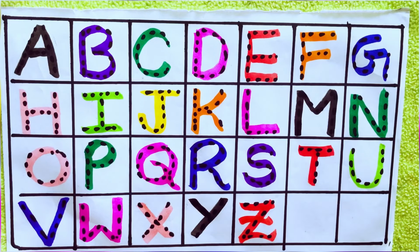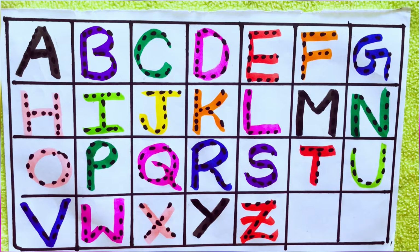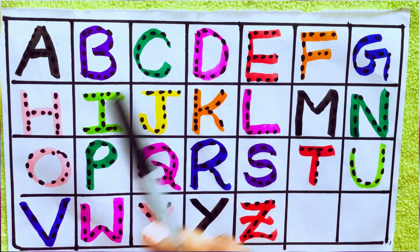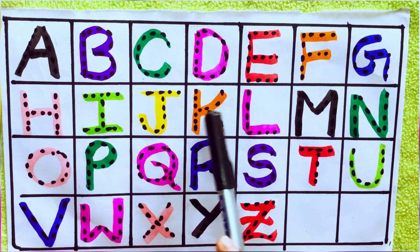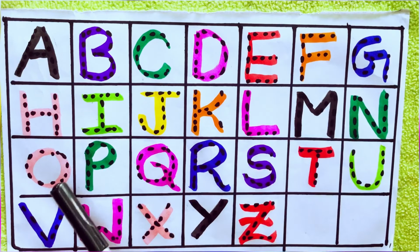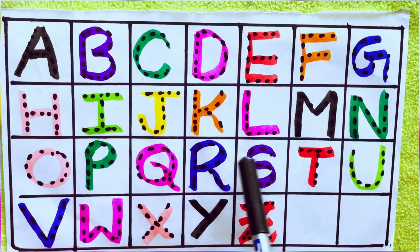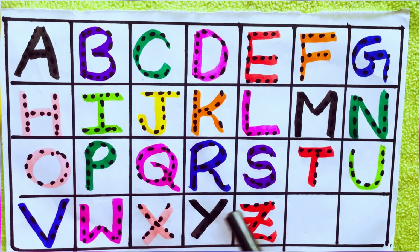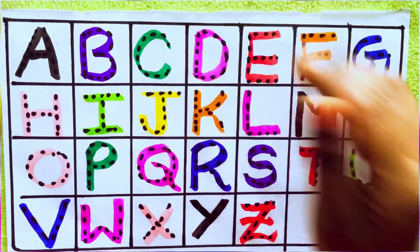Once again learning alphabets. ABCDEFGHIJKLMNOPQRSTUVWXYZ.